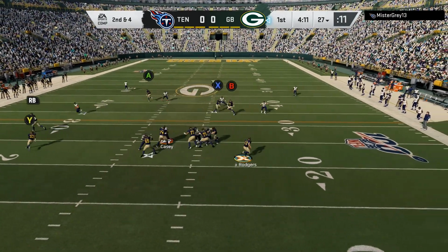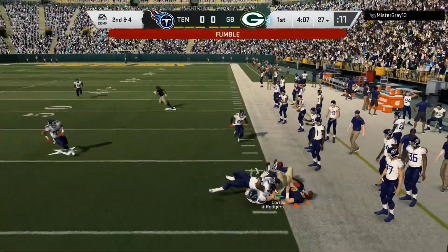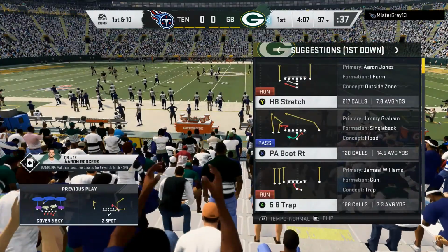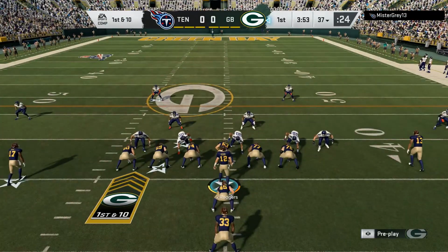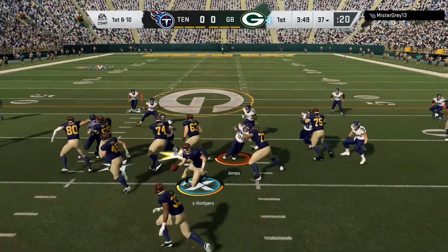From the 27, Rodgers flushed out right, and he's going to keep it. The ball comes out, but this will get out of bounds, so possession will stay the same. What can't Aaron Rodgers do? The legwork there, getting him the first. Line of scrimmage, the 37 on 1st and 10.